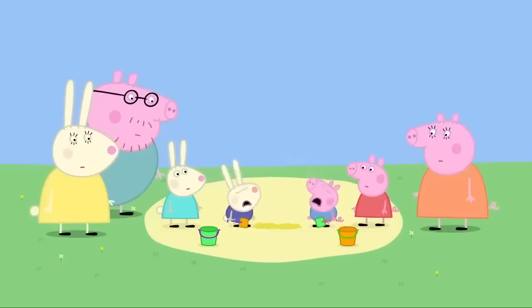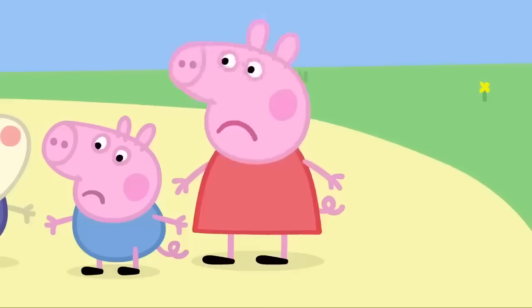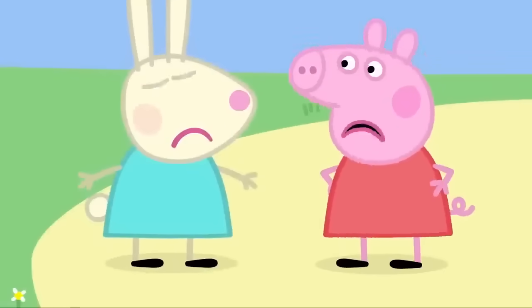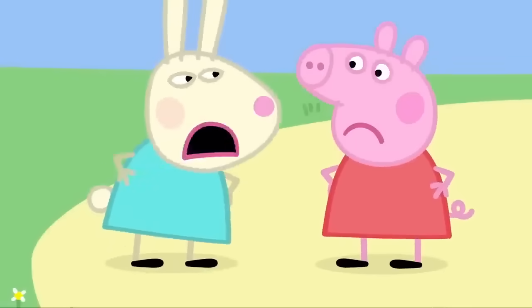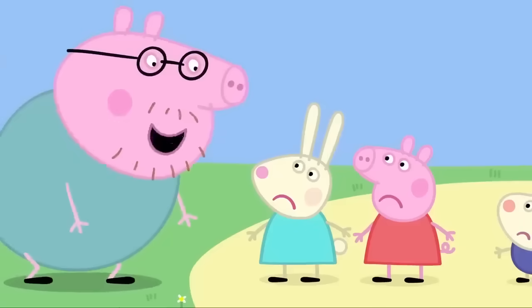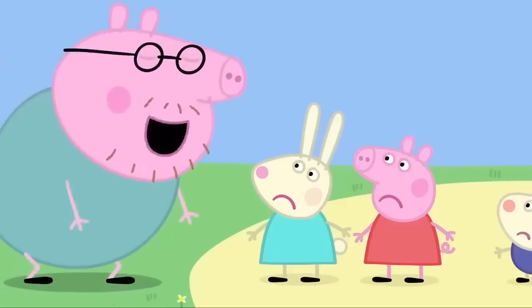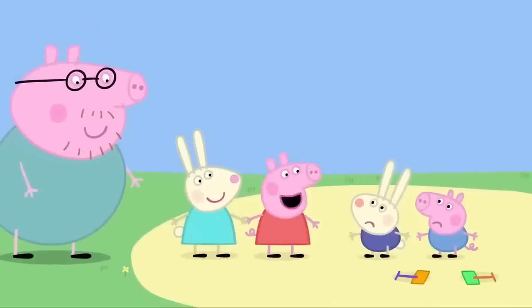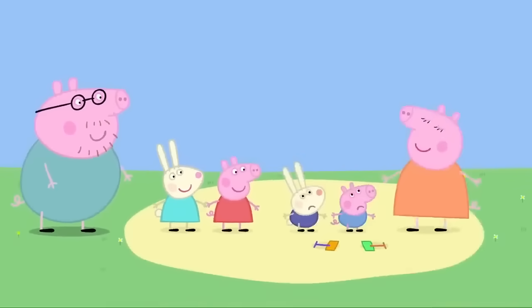Oh dear, this game has not gone very well. It was your brother's fault. He broke George's sandcastle. Your brother broke my brother's sandcastle first. Now, you two big girls are meant to be teaching Richard and George to play nicely together. That's right. We're big girls. And George and Richard are too little to play together properly.